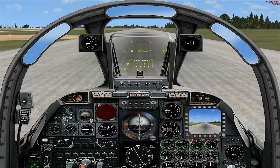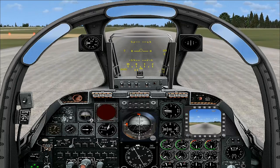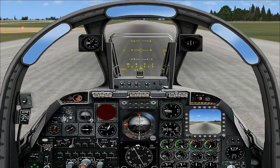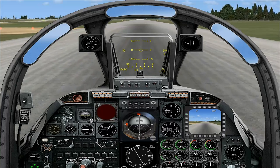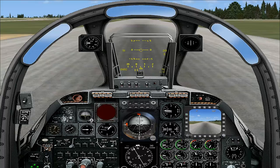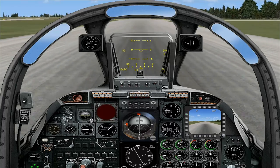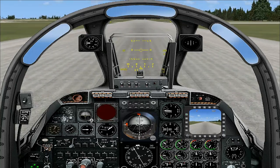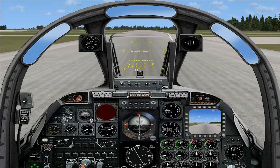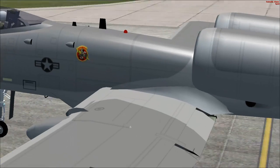Stop hopping, hoppy thing. Stop it. Let's go. Full throttle. We're powered by two General Electric TF-34 GE-100As, producing 9,065 pounds of thrust each. When clean, meaning nothing on board, we can make 439 miles per hour at sea level. Not the fastest plane out there, but it was never intended to be a fast plane.